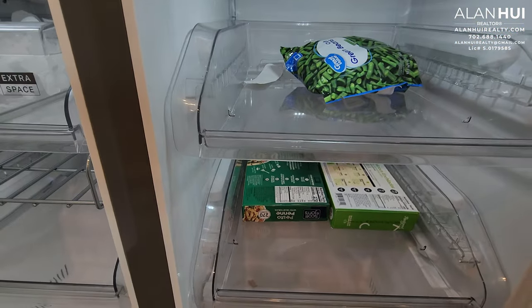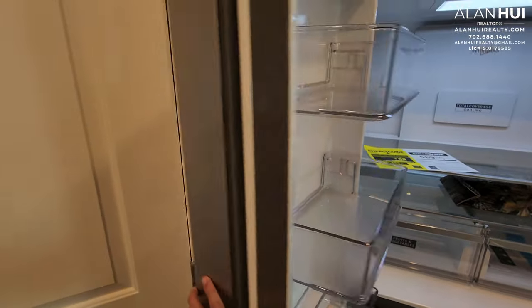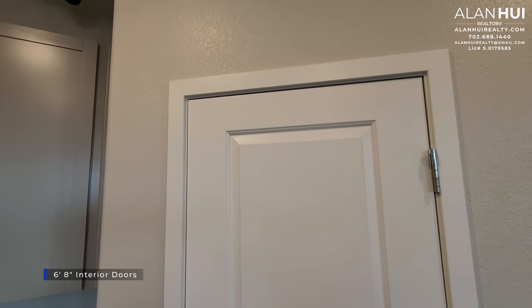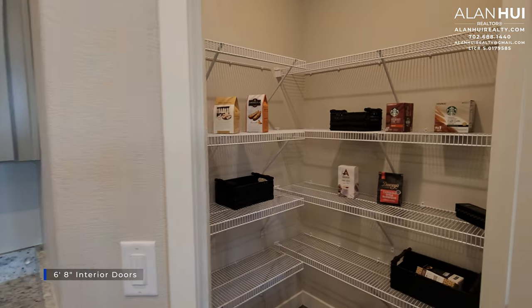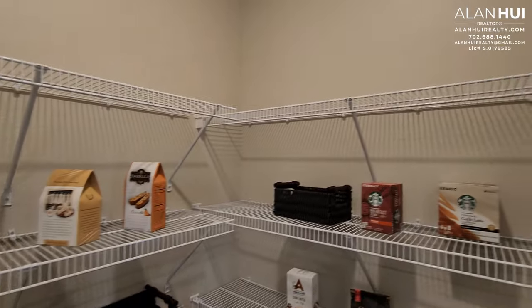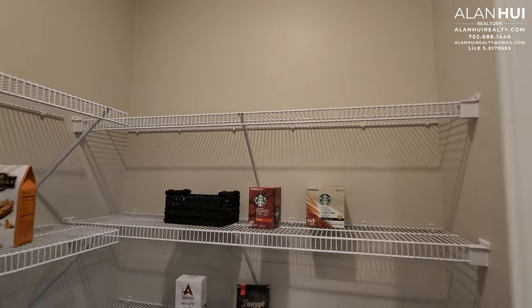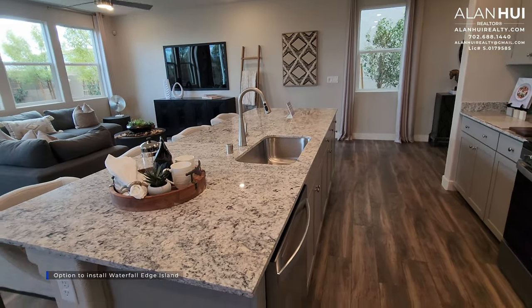There's some frozen food down here. Your included interior doors are 6 feet and 8 inches. They do not have the option to upgrade to 8-foot doors. Here we have your walk-in pantry. And for your kitchen island, there's an option to install a waterfall edge island.